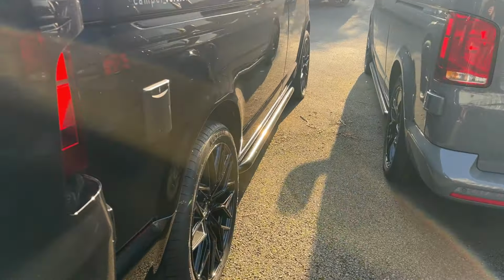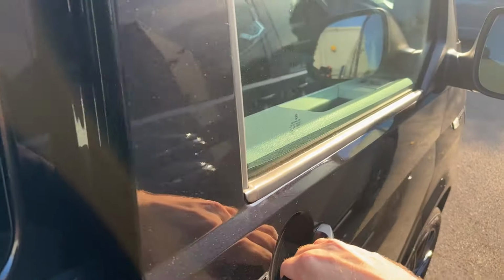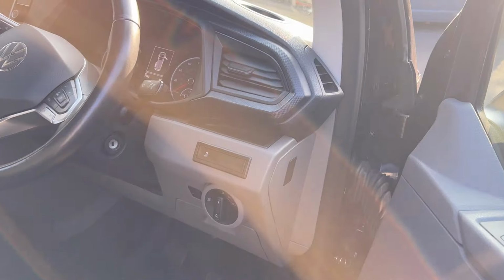It itself has got air conditioning, cruise control, rear parking sensors, Apple CarPlay, and it's done 7,500 miles.